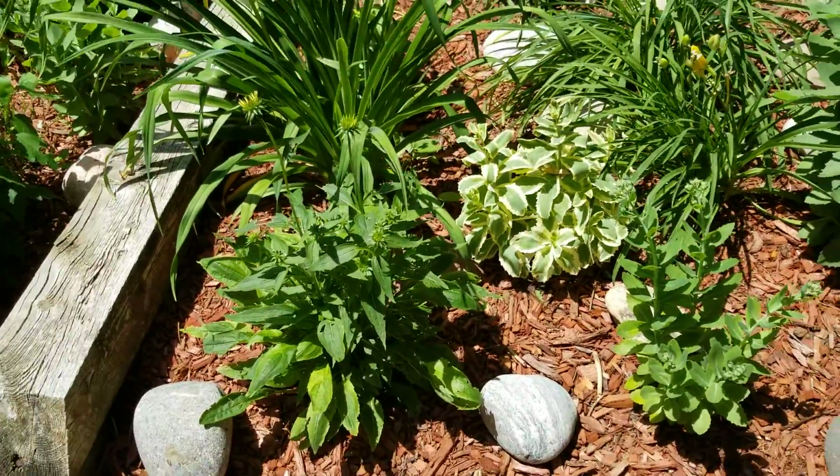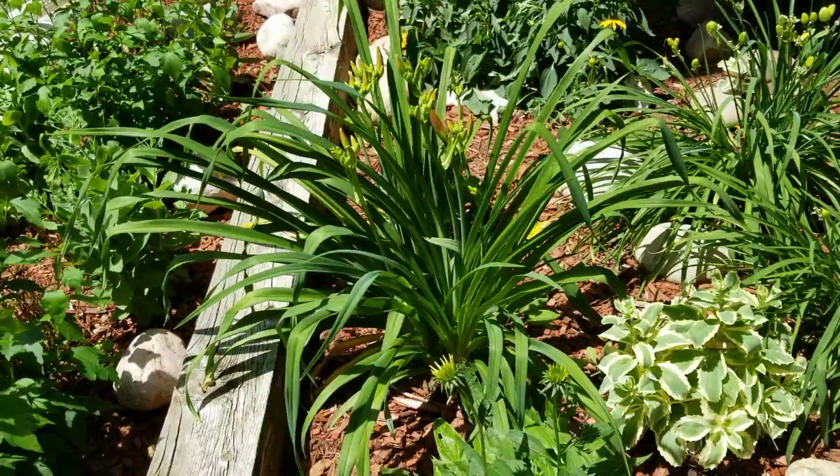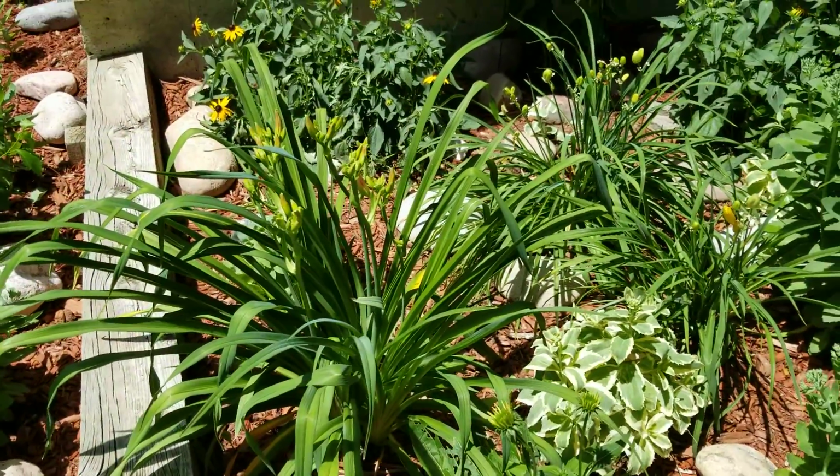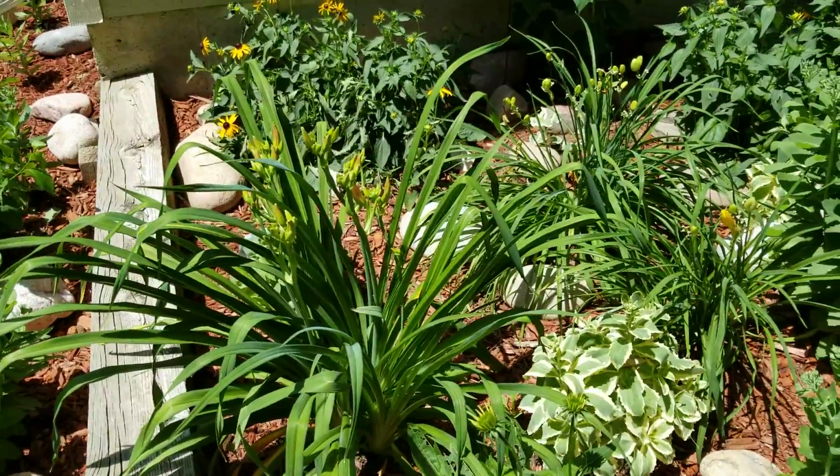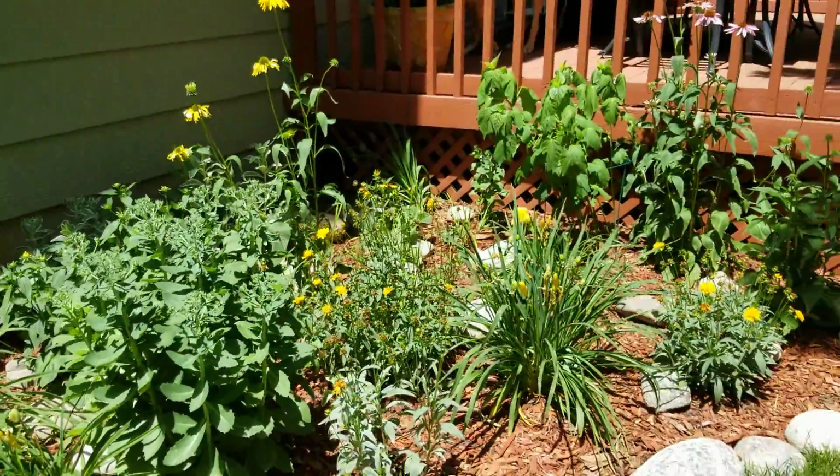These are about to flower, and these are a different type of daylily. I think they're kind of like a reddish purple color. Those look like they're about to bloom very, very soon. So it's filling out really well here.